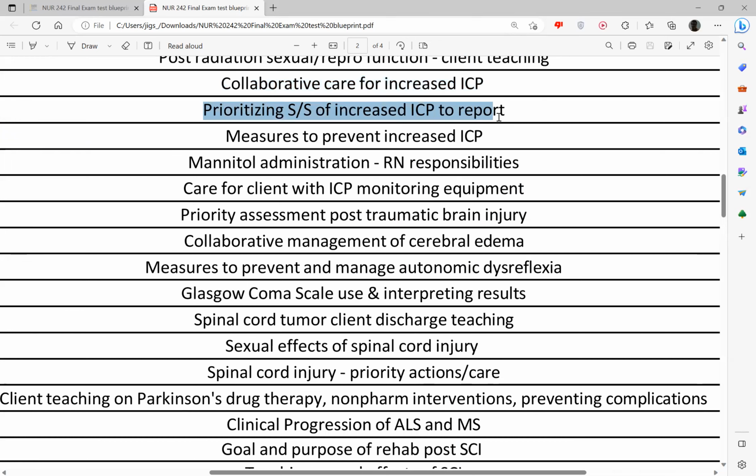Then prioritizing signs and symptoms of increased ICP to report. So what's the most crucial? Okay, you mentioned level of consciousness. Of course, the Glasgow Coma Scale score, the lower, the more priority. Regarding that, what are those three signs again of Cushing's triad? And remember, Cheyne-Stokes respirations is also one of the triad in some authors.